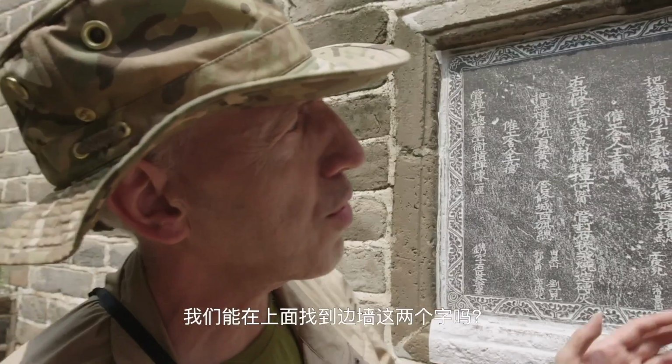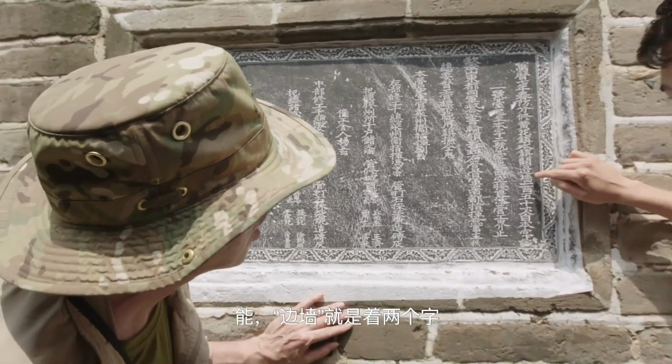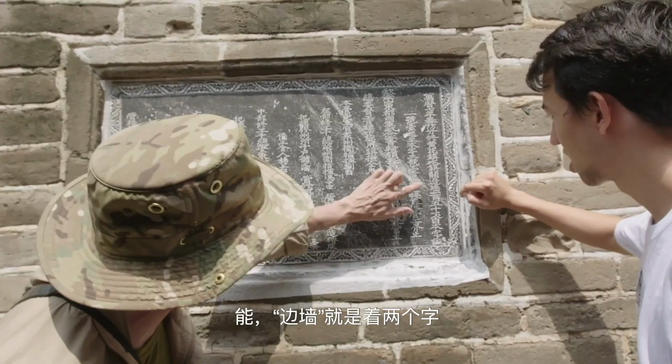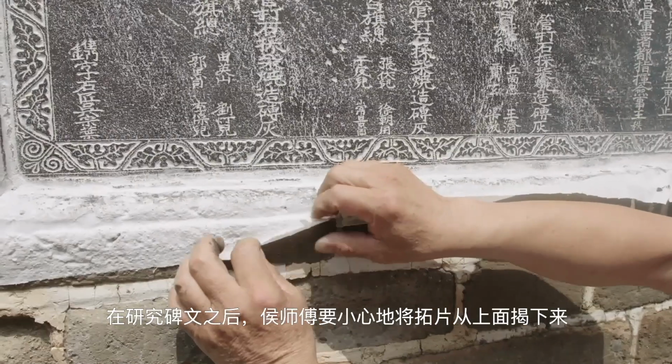Can we find the term border wall? Yes. 边墙, these two characters here, border wall. Border wall, okay. These two, is it? Yeah, 边墙. After having discovered a few of the tablet's secrets, Mr. Ho carefully removes the rubbing from the stone.